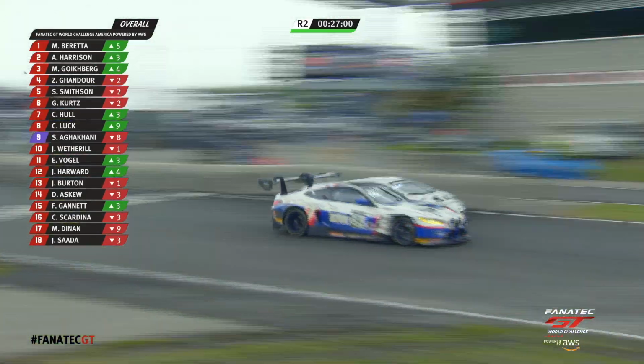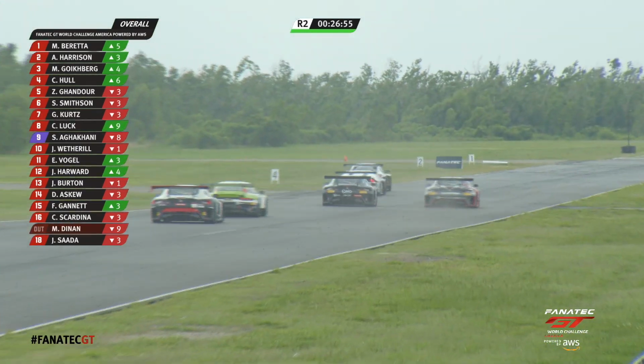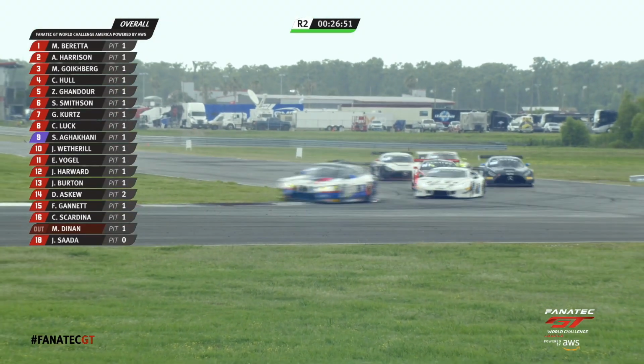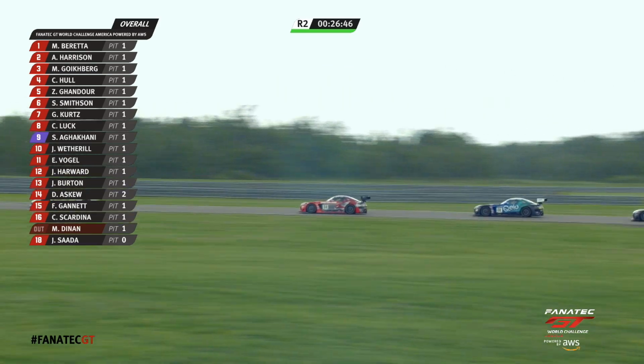Now it's BMW and Lamborghini drag racing towards turn 1, and behind, two Mercedes doing battle as well. Yeah, Kurtz and Smithson deep into the brake zone there. George down to the inside with the crowd strike entry takes the position away. So Gondo down to third, Kurtz up to fourth.